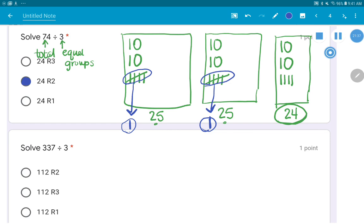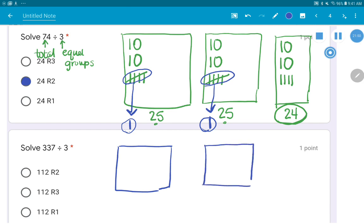Could we do something similar to what we did here? Yes, I put 3 groups. You put 3 groups. All right, we can solve it that way. 3 groups of 100. Dylan says 3 groups of 100. Why would you want to take care of that 100 first? So we can get it out of the way. Yeah, we can get it out of the way quickly.